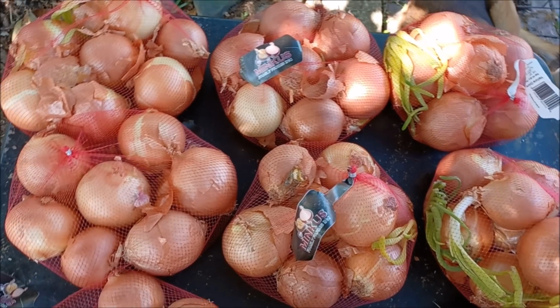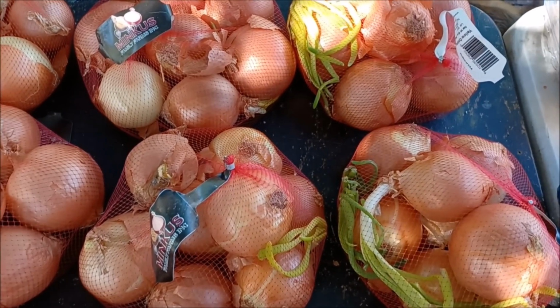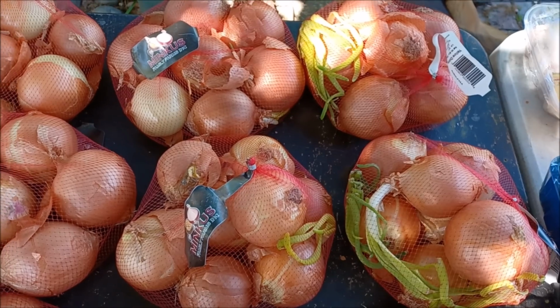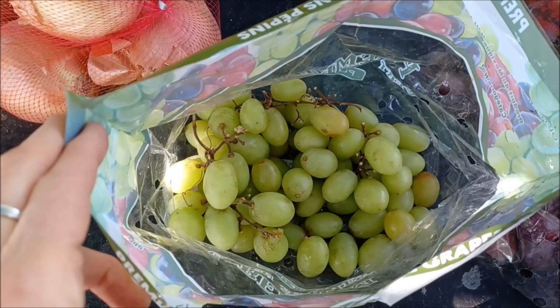So, dumpsterinos and frugalistas. Frugal Daddy has struck again at the Aldi dumpster. Let's take a look at every cool, magical thing he found. We've got 7 bags of onions, and some of them are sprouting, as you can see. So maybe I'll cut that off, or maybe I'll throw them in the ground. Who knows? I don't know.